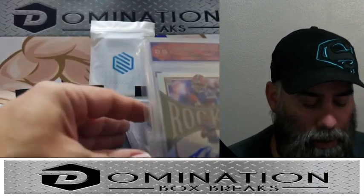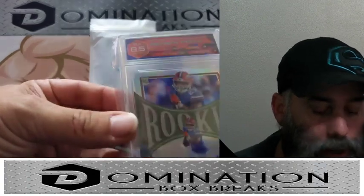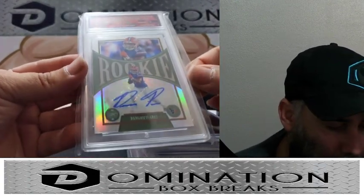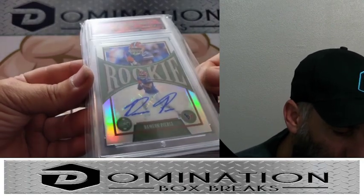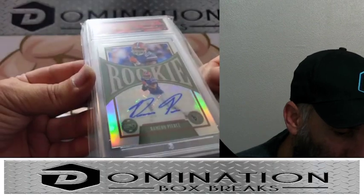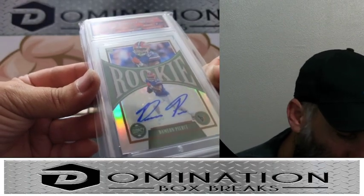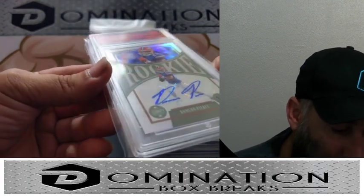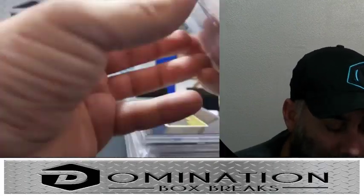Sugar Whites, Damian Pierce. Look at that jersey match. Oh, that's a pretty color. Go Gators. Damian Pierce autograph. 8.5 corners. See, I don't see that. 9 edges, 8 centering. Oh, now that I say that, yeah, I see the centering. The surface is a 9.5. It has a good surface. It has a 9 autographed.